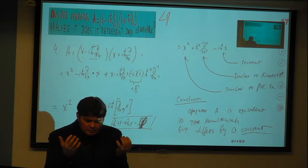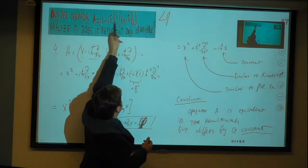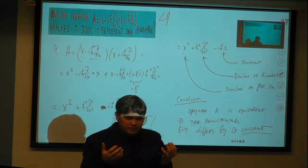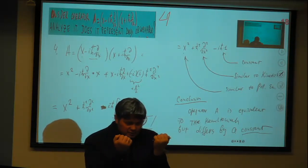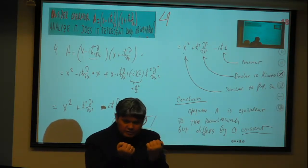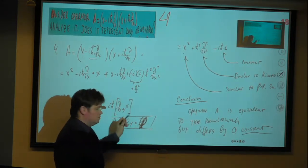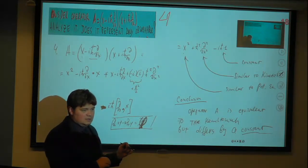And the conclusions are that if you take linear combinations of position and momentum with different signs and make their product, which will very soon be a product of creation and annihilation operators, they will generate the Hamiltonian of the harmonic oscillator plus some constant. So the product of creation times annihilation gives the Hamiltonian.